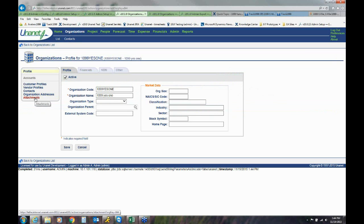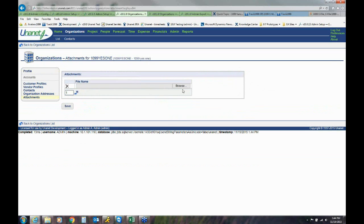The last thing that we added here is the ability to include attachments to organizations now. This is a new feature. It works basically the same as all the other attachment places, so you can just go out and browse for a file. We put this in so that if you wanted to do things like include the W-9 form from the vendor right there on the organization record, or if you had things like authorization to email or any other kind of documents that are related to the 1099, or for that matter any other processing related to organizations, you could now attach documents at the vendor level.